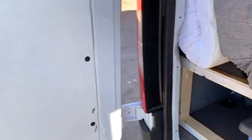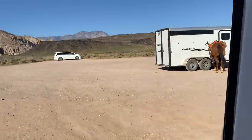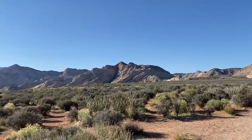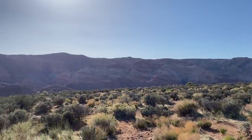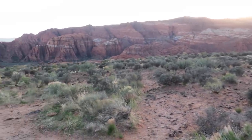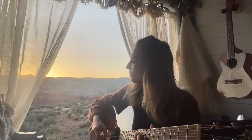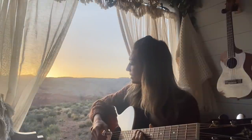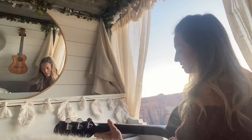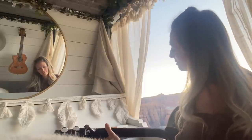Now we're gonna run into town and grab some grub. Putting away my stuff, and totally did not expect to see a horse over here. Holy, it's almost sunset time. Just watching the sunset. It is so calm and beautiful here. Scrub time.